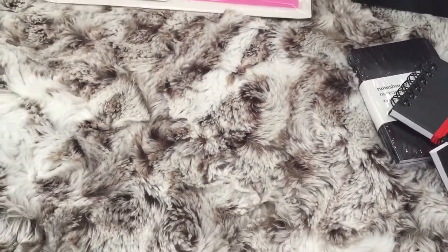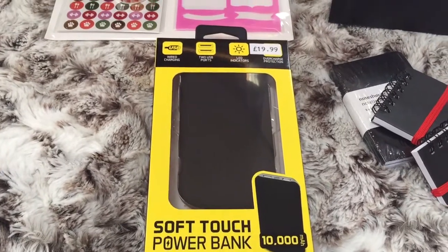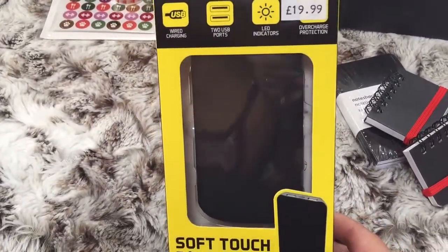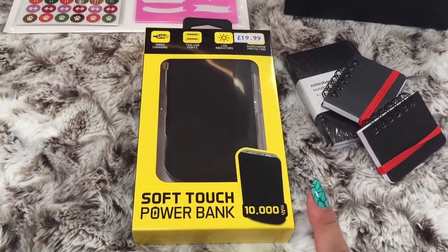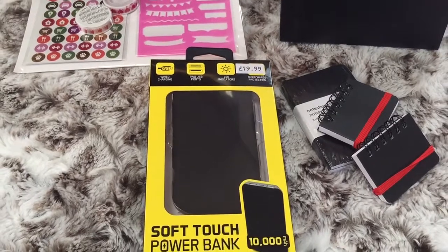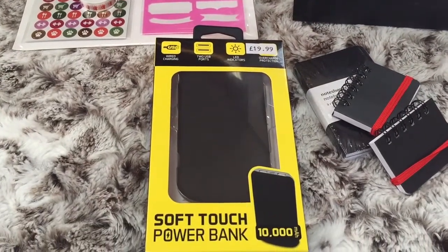And the other item is what hubby picked up, the portable power bank. This was $19.99. This was a must because I practically flattened both our phones with filming, so it was really handy to have this. So I've now got a portable power bank. So as I say, that is just a mini haul from Flying Tiger, and that one was from Menkind.